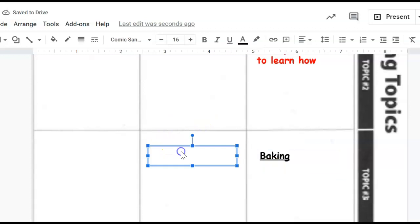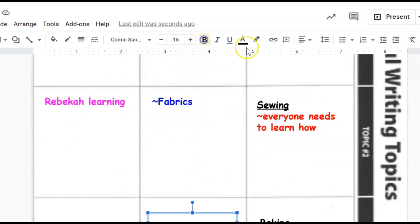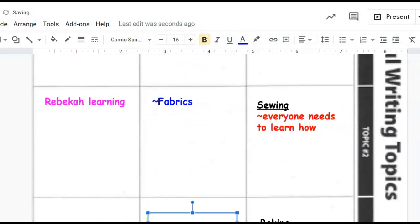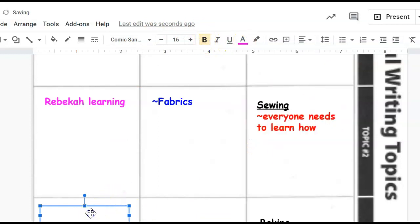And my next one, this font, Baking to Inform or to Teach. I'm going to make it bold. I'm going to change the color to blue. And that's ready to go. And this one, bold, make it purple, and it's ready to go. The story I could tell you about baking. Okay?